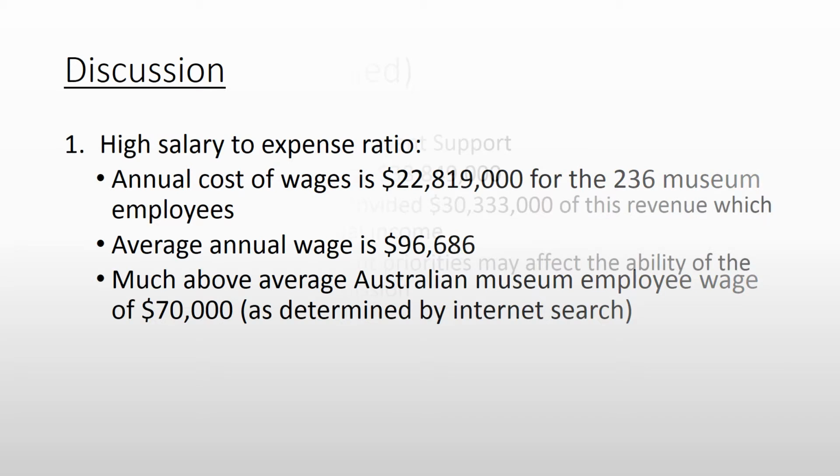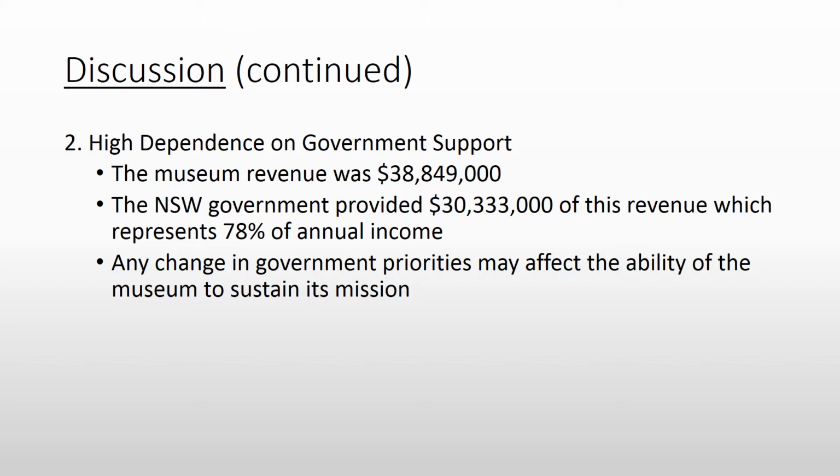There was also a high dependence on government support. The museum revenue was $38,849,000. The New South Wales government provided $30,333,000 of this revenue, which represents 78% of the annual income. Any change in government priorities may affect the ability of the museum to sustain its mission.